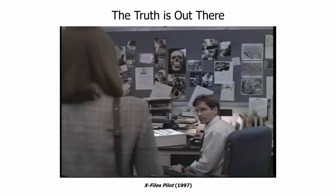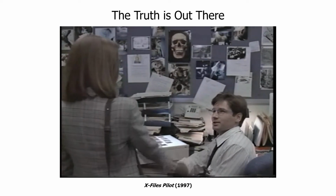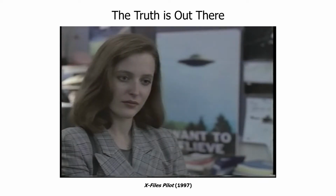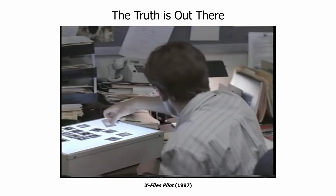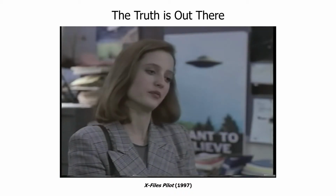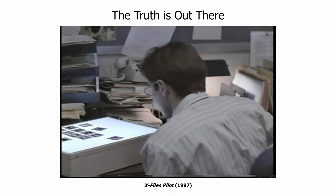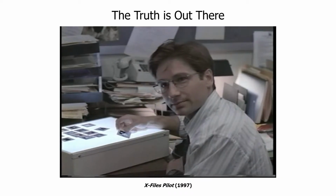Agent Mulder, I'm Dana Scully. I've been assigned to work with you. Oh, isn't it nice to be suddenly so highly regarded? So who did you take off to get stuck with this detail, Scully? Actually, I'm looking forward to working with you. I've heard a lot about you. Oh, really? I was under the impression that you were sent to spy on me.